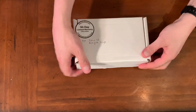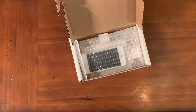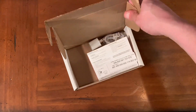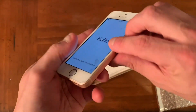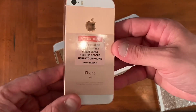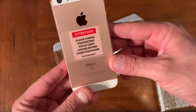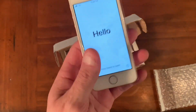And let's take a look at, this is kind of what you get. I picked this one up recently for $39. Let's take a better look at this. Comes in a box like this with just one power adapter and one cord there. And then this was a reconditioned phone. You see it's got a little plastic film on it, but it is super clean, not a scratch on it. And now it does have this sticker. It says, please charge your battery for at least 5 hours. Now these stickers come off. There's a little residue. You just get a little rubbing alcohol and get that right off. But this is an iPhone SE rose gold, $39, 32 gigabytes.